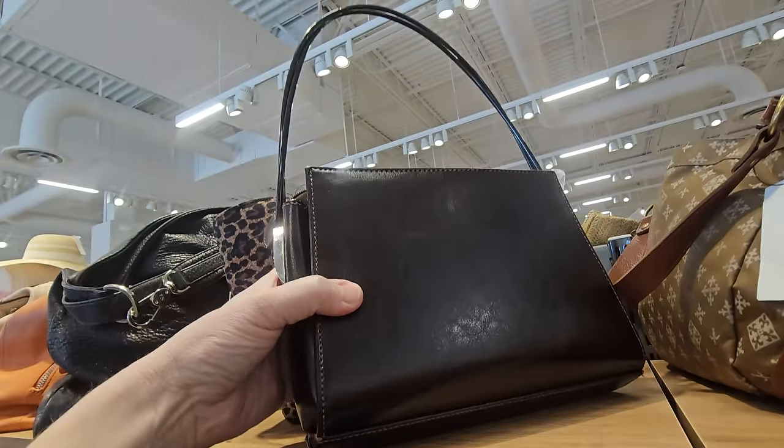Italy. Rick Dog. And look at that. I might have to think on this one too, because this is just a super cute bag right here. Look at that. What do y'all think? Got a little bit of rub right there. We'll think about that one. That's still a cute bag.